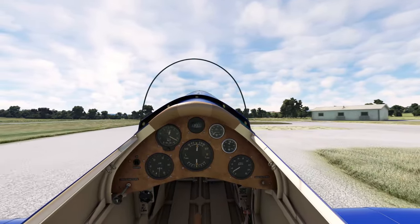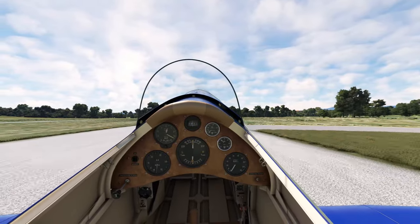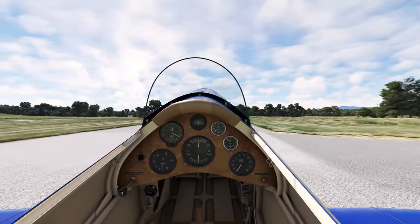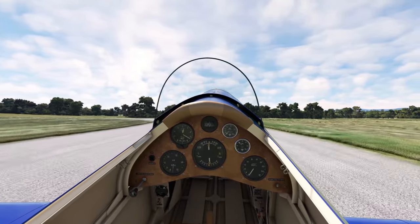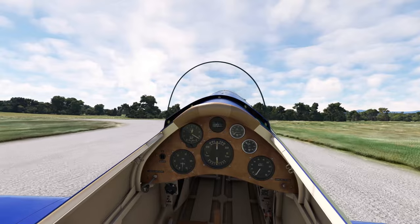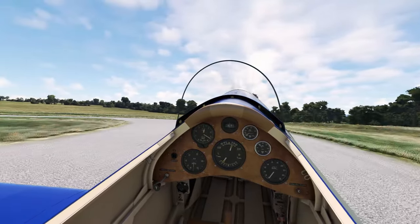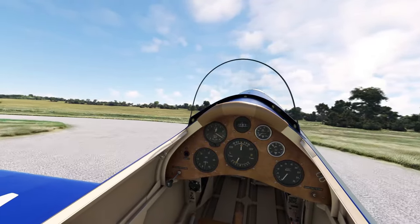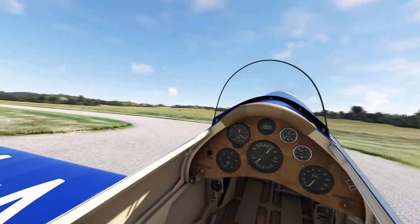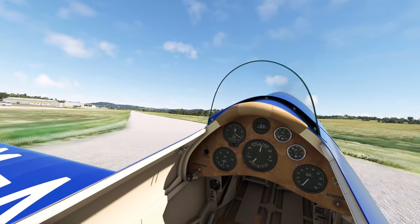Now, as you can see, it's got a hella idle on her. Just wants to run and run and run. From the other night's flight, I think takeoff and landing can be a handful, as can flying. I do like the wide track. The wide landing track, I think, adds a nice stability.